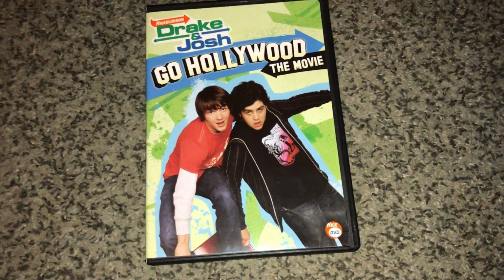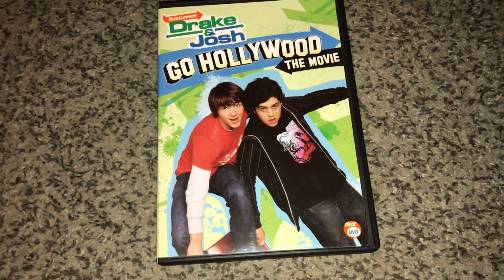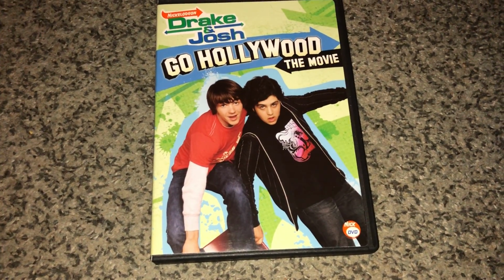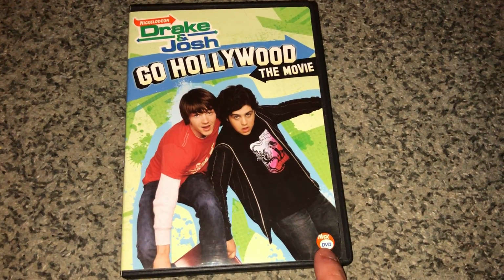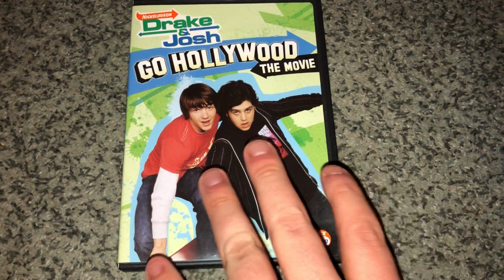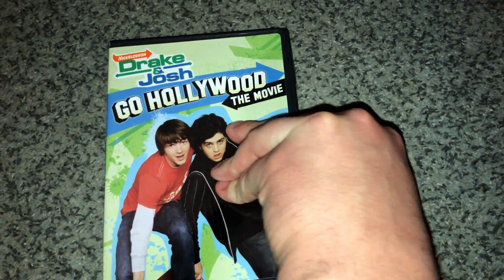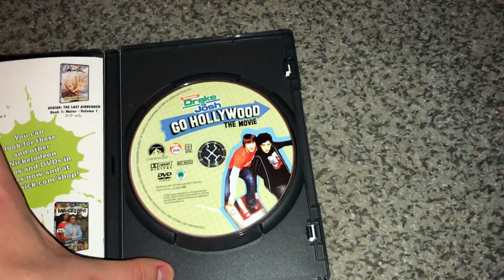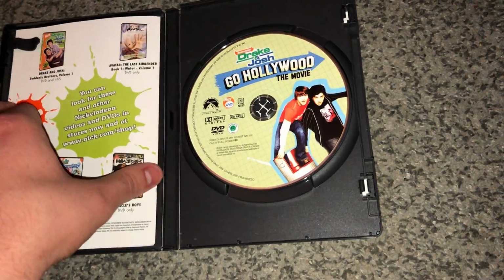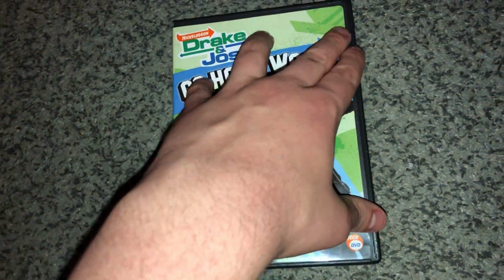I do need to get another copy because on Helen's surgery, at the part where Helen's asking Josh for the eye drops after her surgery, there's a glitch where the picture just kind of glitches. I love Drake and Josh, so I don't want to see that glitch every time I watch that episode on this DVD, but everything else works good. We do have an insert here, but it's on the back there, so there you go. I paid only $5 for that, so that's pretty good.